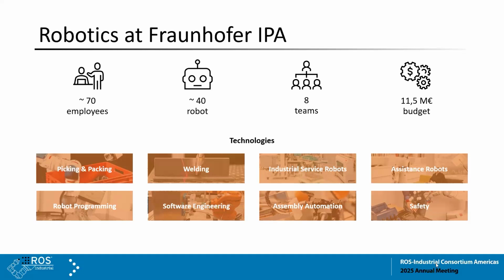Stuttgart is known for the automotive industry, so we're doing also a lot of product line manufacturing. As you see here, you also have the technologies. You can read them: welding, assembly. On the hardware side, we use mostly manipulators, mobile manipulators, humanoids, and we have smaller teams working on cable robots and outdoor navigation. So the main focus is actually manipulators and mobile manipulators.